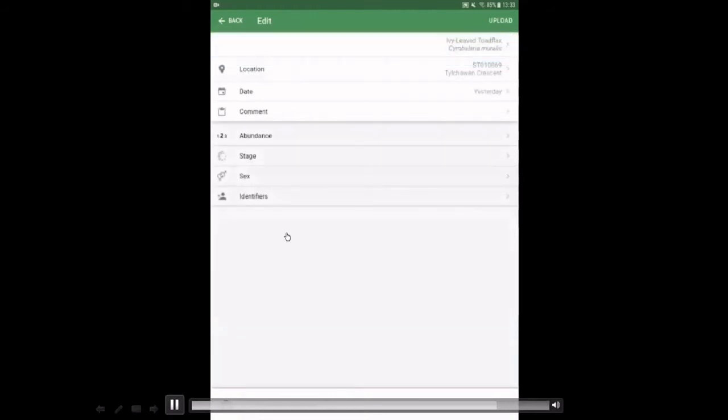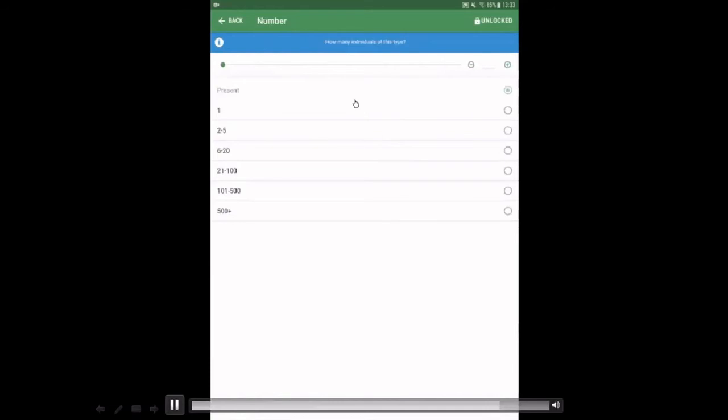Then the next thing we can do is to add an abundance. So either a range, if you've counted your bumblebees, or you can be more precise and use these plus and minus buttons to give an exact number, or you can just leave it as present if you want to, which I did for this plant.